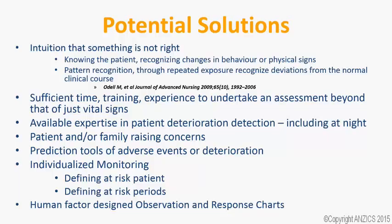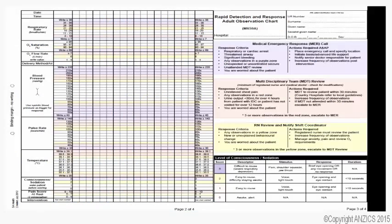Now, I just want to talk a little bit about observation and response charts. They're widely implemented, and part of the basis to the implementation was to help us detect clinical deterioration and also aid us with our documentation. So you're pretty familiar with them. They've got the standard format. They're multicoloured, and this is the one that we use within our hospital. This page here, which is the escalation response, varies amongst regions.